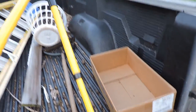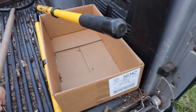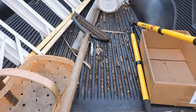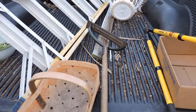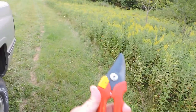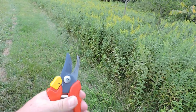I've got your standard hedge trimmers here to get tree branches, and then I've got a brush cutter here to hack away all those weeds, and that works pretty well. It's quicker than a string trimmer. And then of course the one other thing that I use is just your basic pruning shears.